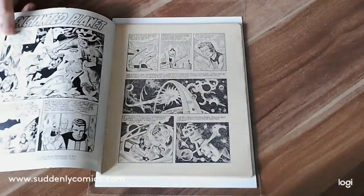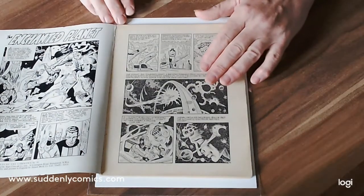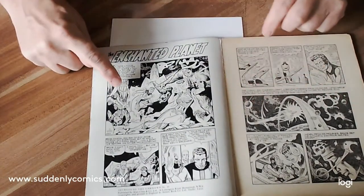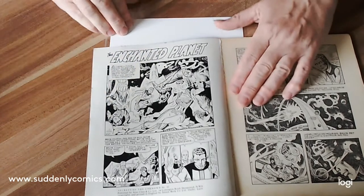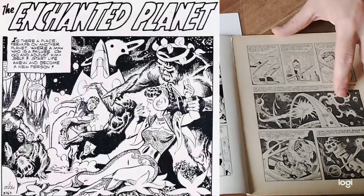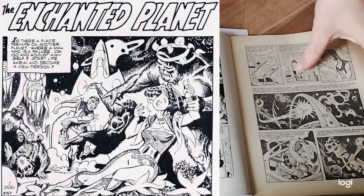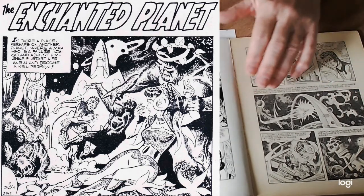So we've got, it's called The Enchanted Planet. So the cover is the first story, which is always nice. And okay, yeah. If you look at this first panel here, you can see that we have got the artist name, and it is Steve Ditko. I'm not sure you can see that on there. Maybe if I hold it up a bit. I don't want to damage the book. It's relatively fragile. No, I'm not going to do that. So anyway, take my word for it. It says Steve Ditko there.